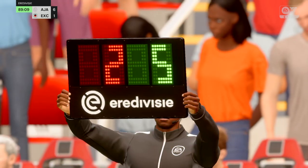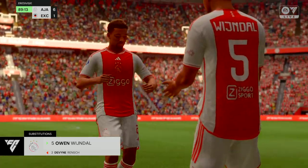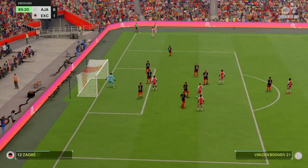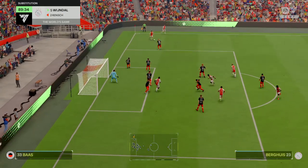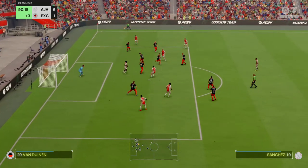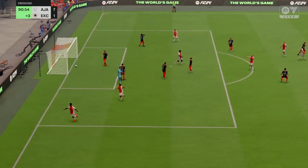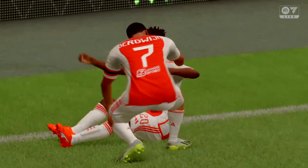And a substitution in the offing. Number 2, Divine Rens. And the replacement is number 5, Owen Wijndal. And played short. Pulls it back. Reading it well. Real chance, and in! Oh yes! Exactly what they were hoping to produce. They've delivered the goal.